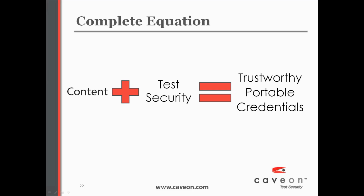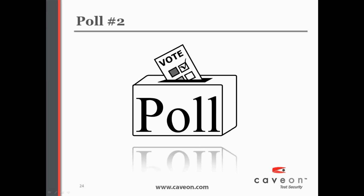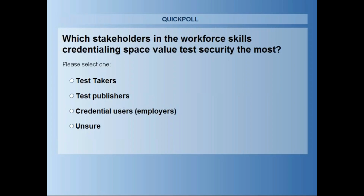That is why we feel pretty passionately about what we're doing and how it can actually really meaningfully impact test takers and credential users and employers, as well as our industry. And with that, we actually have another poll for you. So I'm going to turn it over to Jen. Jen, do you want to go ahead and go through the poll?